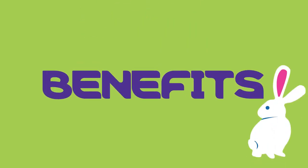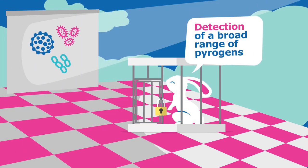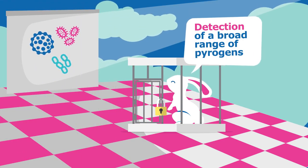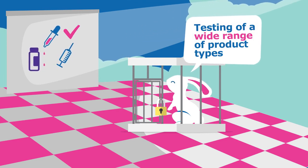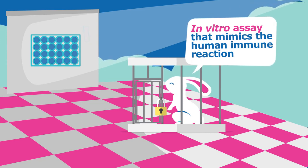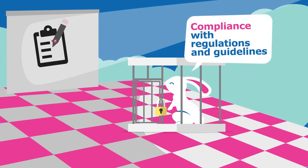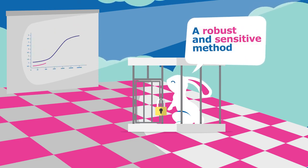Benefits include detection of a broad range of pyrogens, testing of a wide range of product types, in vitro assay that mimics the human immune reaction, compliance with regulations and guidelines, a robust and sensitive method.